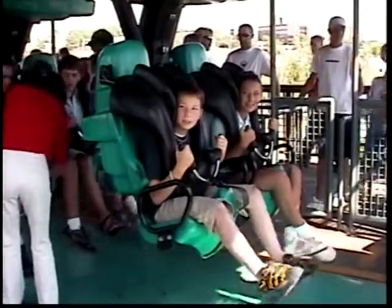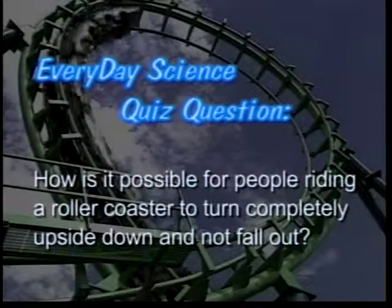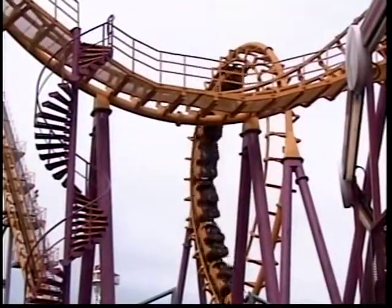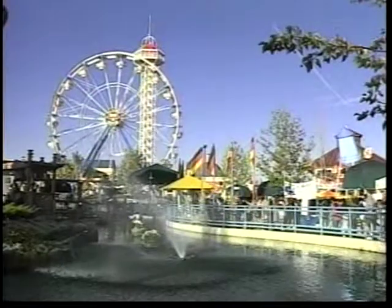Here's an example that will be our everyday science quiz question for today. How is it possible for people riding a roller coaster to turn completely upside down without falling out of their seats? Stay motionless for a little while, and you'll learn the answer to this and many other questions on this episode of Everyday Science.